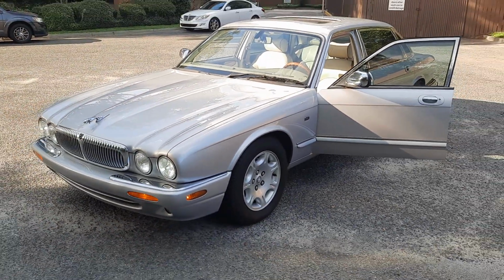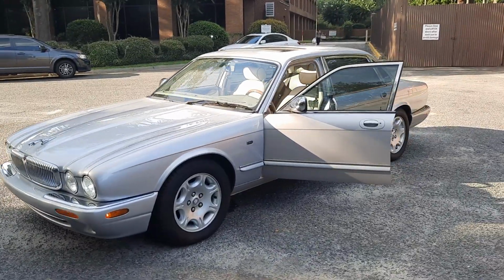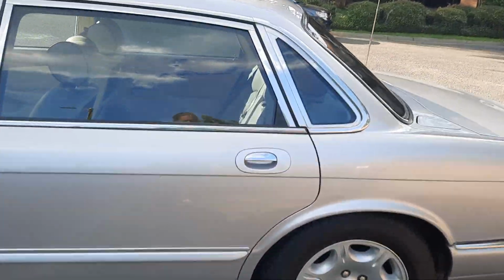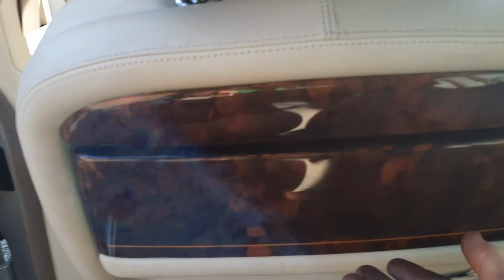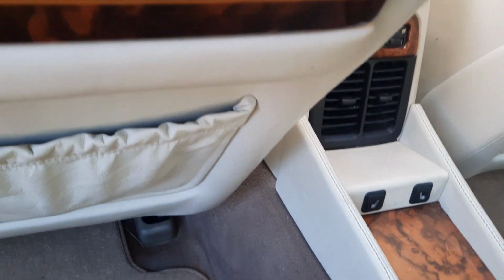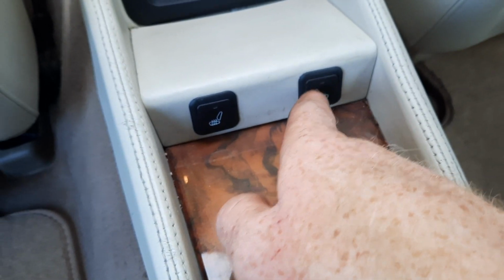So the lines on the car, clean Carfax, never have been painted. I have paint meters in the gallery there. So not a whole lot to demonstrate in the back here. Of course, this is the long wheelbase. We all know that. We have the trays. I'm sure you guys can appreciate my props here. We have the rear heated seats. Everything is functioning there.